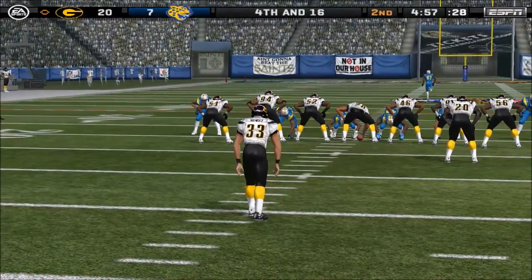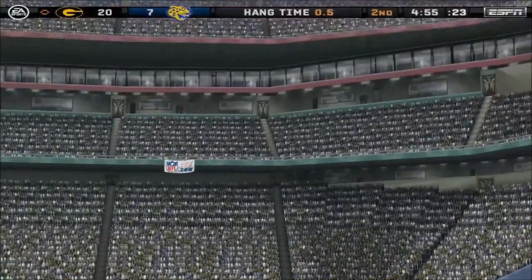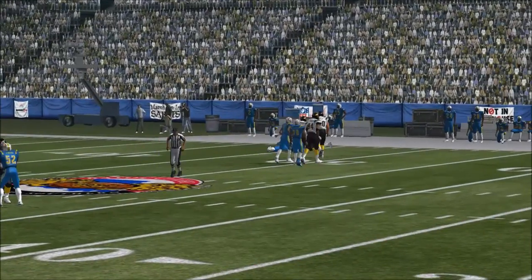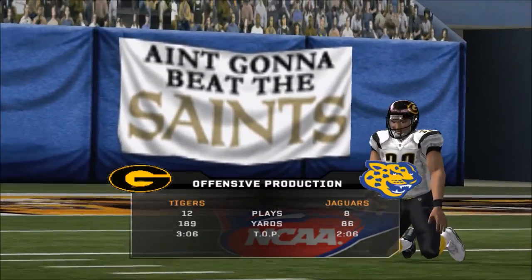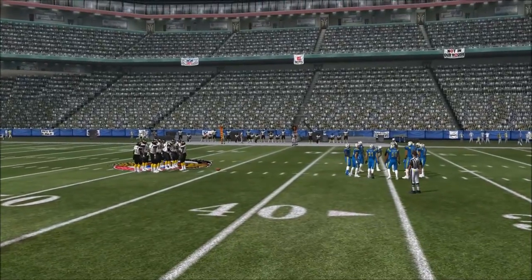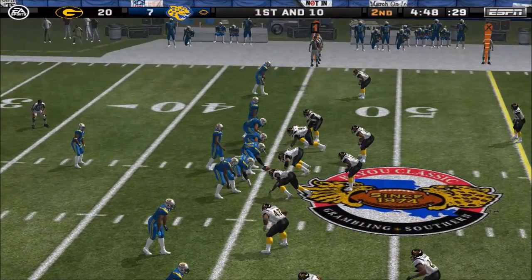Number 33 will come in now to punt it away. Number 87 back to return. From the 34-yard line, number 87 with some good yardage on that return back to the 45-yard line. Ball on their own 45. The Jaguars will start the drive at the 45-yard line.